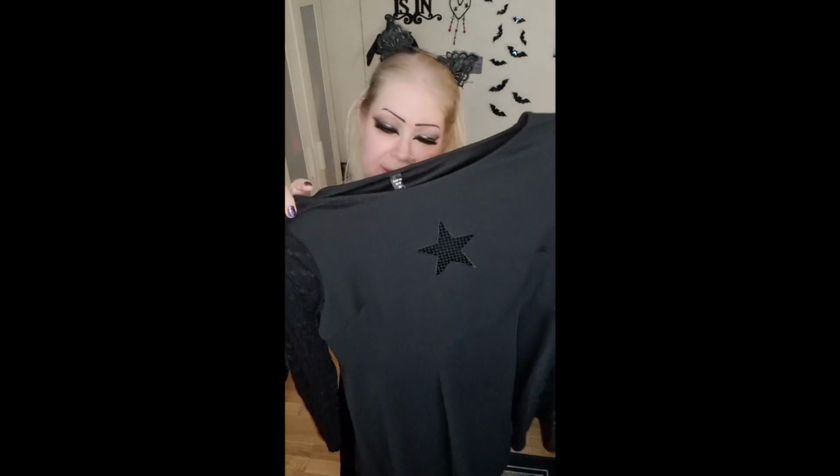And I'm back with a 3XL this time, and it's this dress. More simple, but it has this pentagram type of star with some little type of fishnet in it. So we're actually gonna try this one and see how that goes.